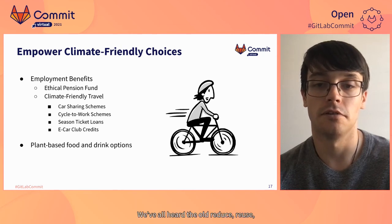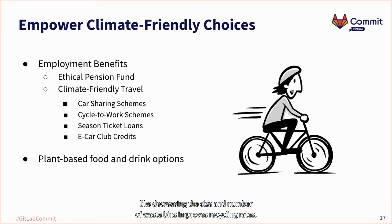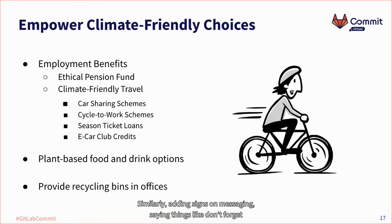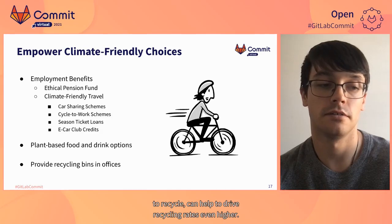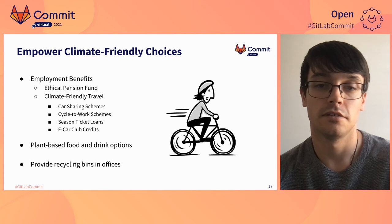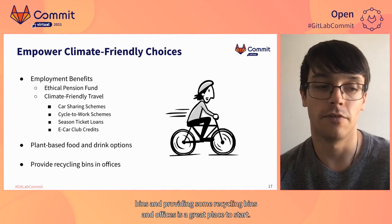We've all heard the old reduce, reuse, recycle mantra, but studies have found that small changes like reducing the size and number of waste bins improves recycling rates. Similarly, adding signs or messaging saying things like don't forget to recycle can help to drive recycling rates even higher. To start, simply switching out some general bins and providing some recycling bins in offices is a great place to start.